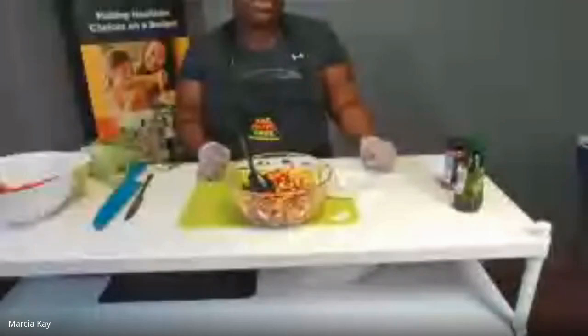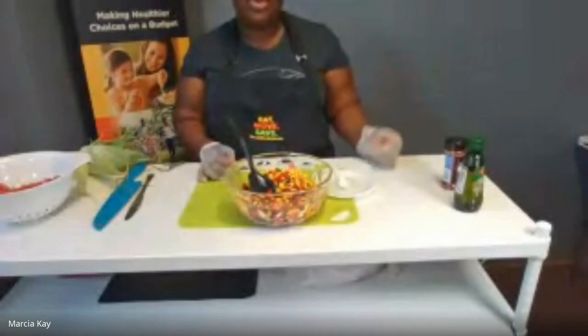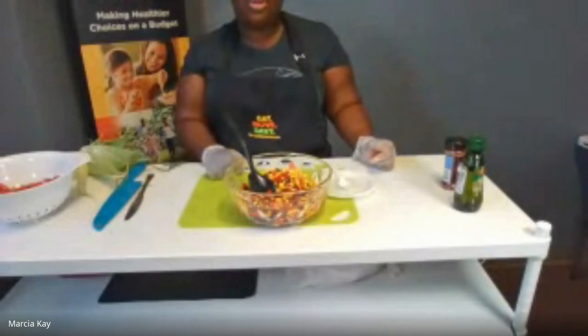Avocado's a good add-in. Red onion or green onion. That definitely takes it to another level. Anybody who would like to mix your flavors, mango. So that would be a way of adding heat, sweet, and spice. It's just up to you. We gave you the blueprint, and you can go and run and change the world.